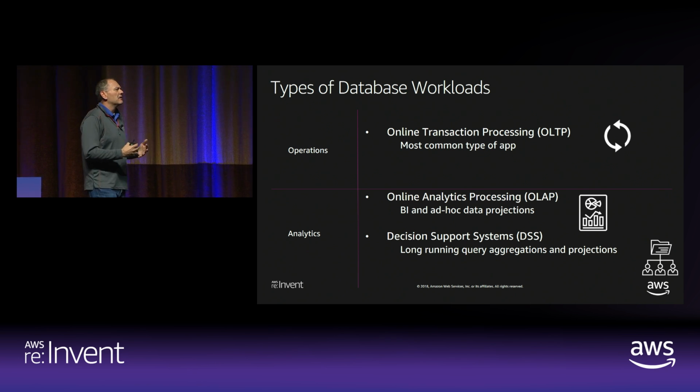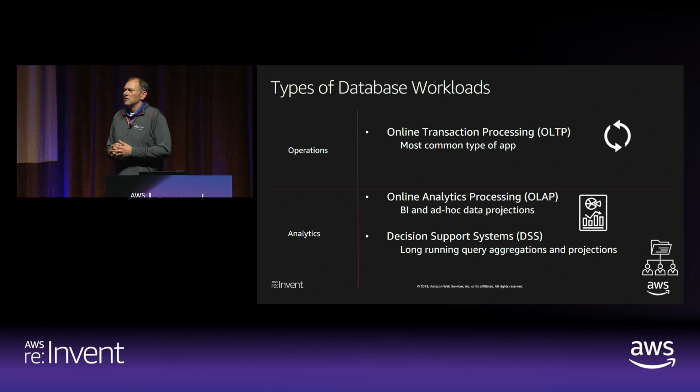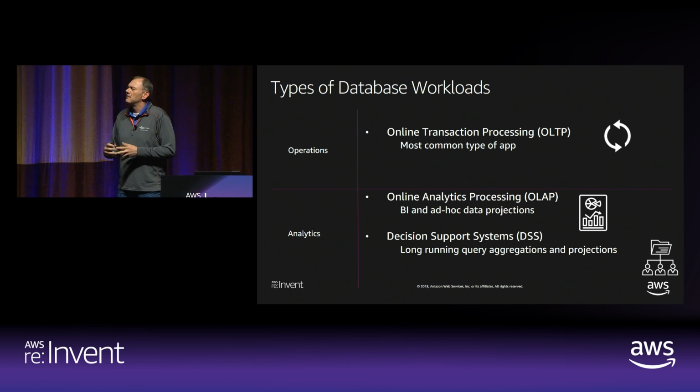And then the other type of application workload that we typically see is a decision support system. These are scaled out data lakes, data warehouses. We're running long-running queries and workloads against semi-structured data because we're trying to answer questions for the business.